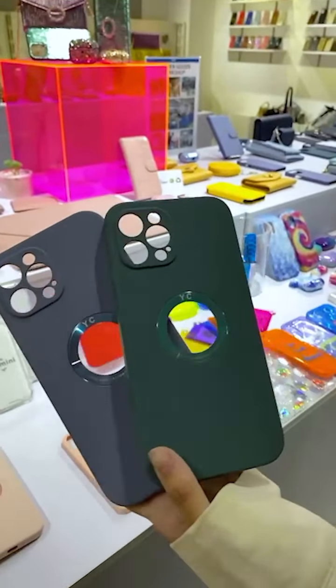Also, I like this product. And actually, you guys know that right now the phone case is not only a protective product. It's also a decoration for your life.